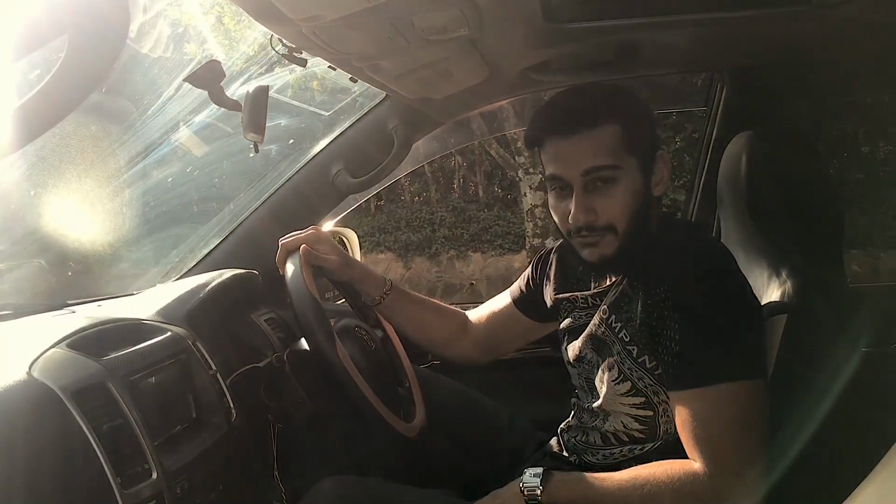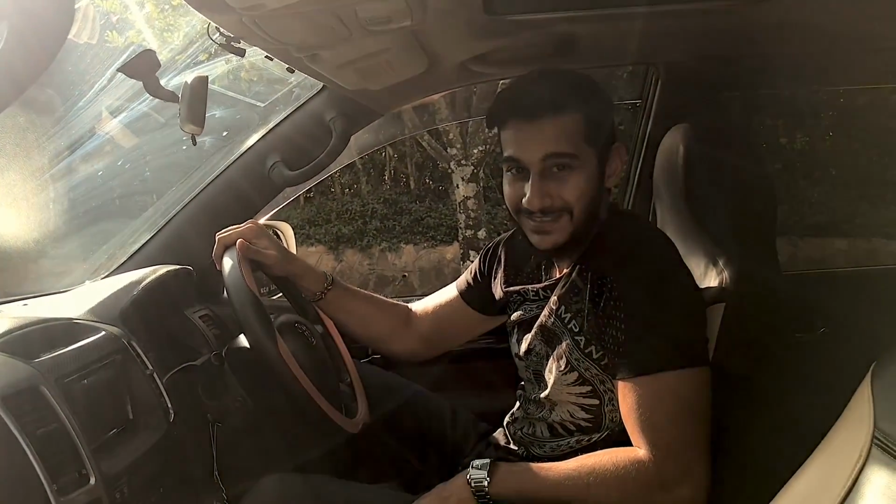It's a 2007 Toyota Prado, Land Cruiser Prado. It's a 4-liter V6 and I absolutely love it.